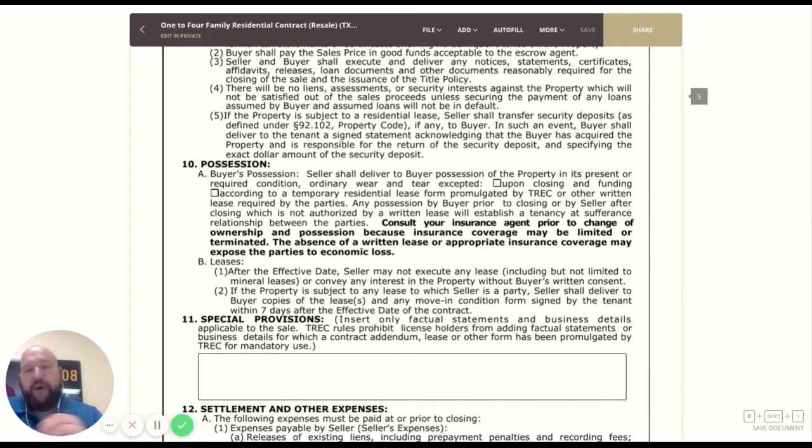Possession, extremely important. Buyer's possession. Seller shall deliver to buyer possession of the property in its present or required condition, ordinary wear and tear excepted, upon closing and funding, or according to the terms of a temporary residential lease form promulgated by TREC or other written lease required by the parties. Any possession by a buyer prior to closing or seller after closing which is not authorized by a written lease will establish a tenancy at sufferance relationship between the parties. Important. Consult your insurance agent prior to change of ownership and possession because insurance coverage may be limited or terminated. The absence of a written lease or appropriate insurance coverage may expose the parties to economic loss.